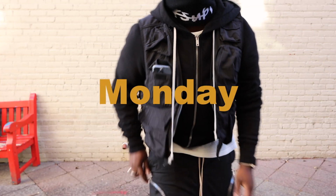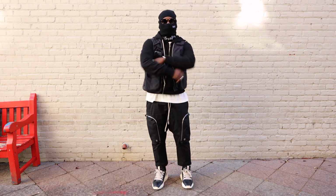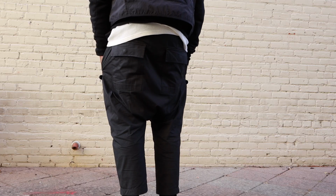Now on Monday, I was feeling kind of sporty and a little bit like dark bank robber. So I put together a fit around that, and kind of the starting point was really these Rick Owens mainline Bauhaus cargos, which are from fall winter 2019. Tekwala, I want to say is the name. Tekwala, let me know.